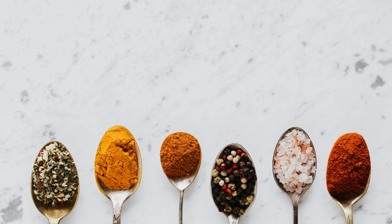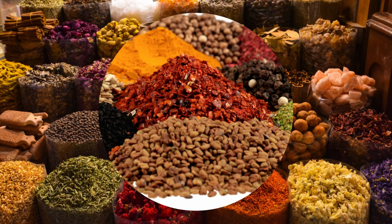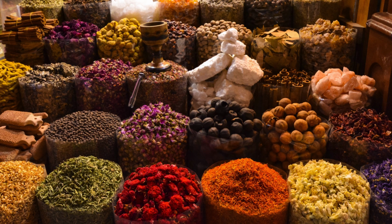Spices and herbs like oregano, thyme, rosemary, basil, mint, bay leaves, and dill are more than flavor enhancers. They are tools of wellness passed down for generations. In fact, modern science continues to uncover how these ingredients support digestion, reduce inflammation, boost immunity, and even improve mental clarity. Take oregano, for example.